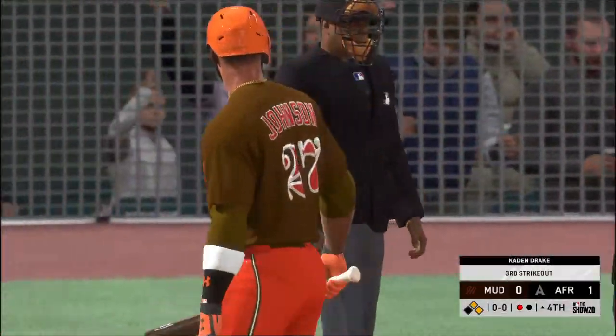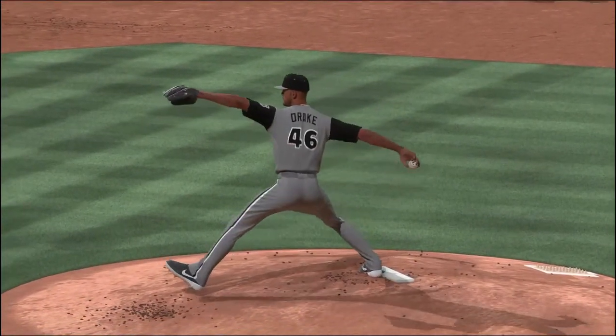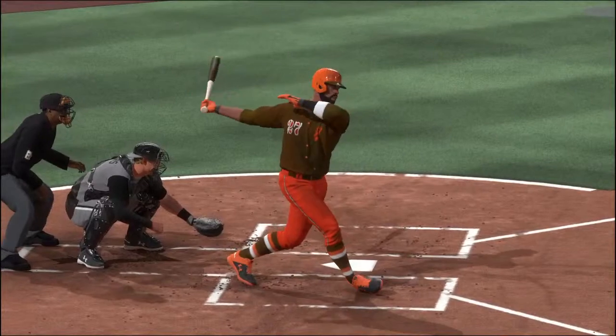This pitching staff has done a really good job against this guy in this series. This is a really good hitter, and it's not easy to make a guy strike out 5 times in a series up to this point, but that's what they've done to this guy so far.